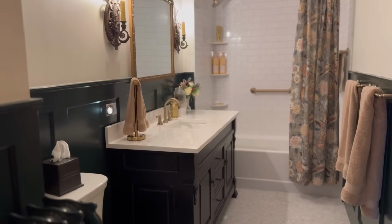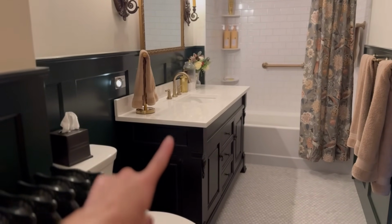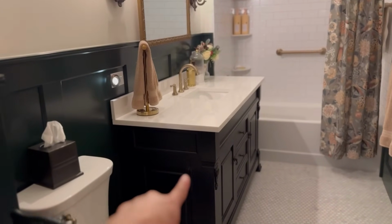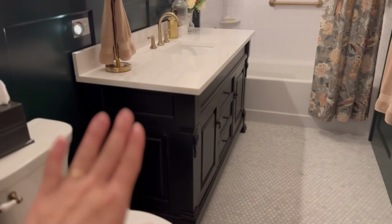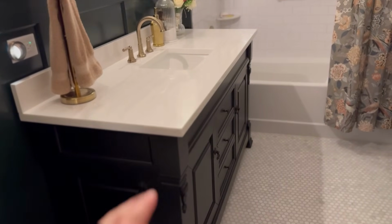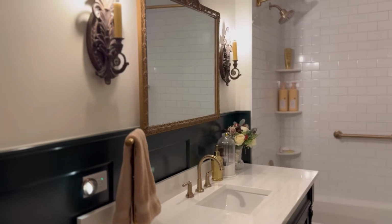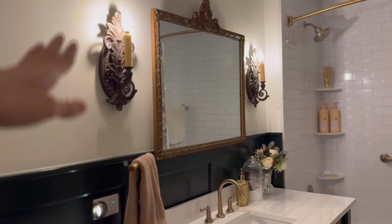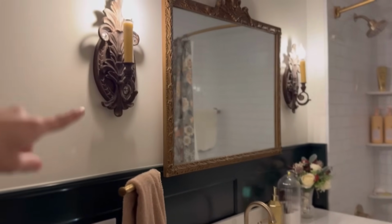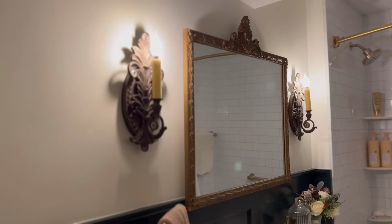But they also got a new vanity in here. This is a beautiful solid wood one. There's definitely qualities of vanities we learned. So this is not just an over-the-counter version of a vanity. And then also, these are the pieces that I helped my mom find. These were taken out of an old home around here. I think they're like 150 years old, possibly. And they are heavy. They're cast iron, just really special.